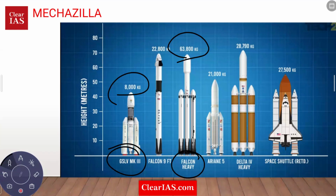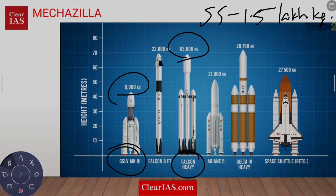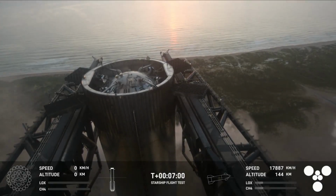When I say that Starship is so heavy, it can actually carry something like 1.5 lakh kilograms of weight. Just imagine this, compare it with our largest rocket, which can carry something like 8,000 kilograms. So that means we have to pick up the pace. We have to improve very much, so that only then can we catch up with these kinds of inventions and innovations. Mechazilla has caught the booster.